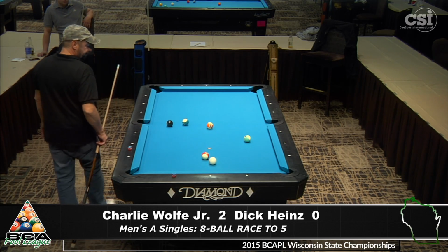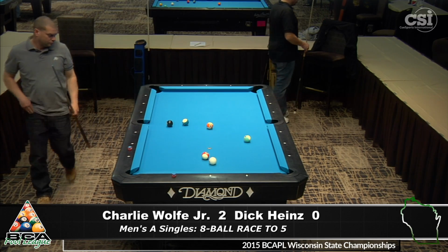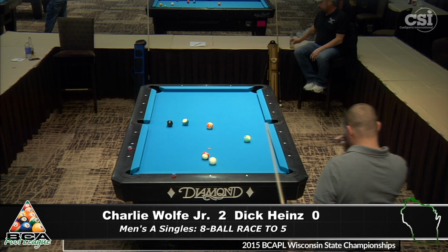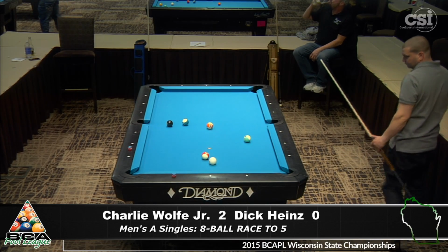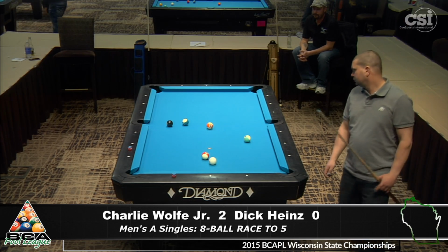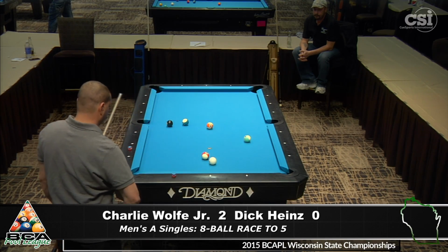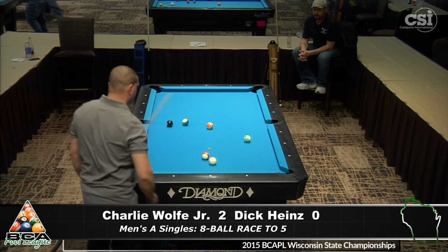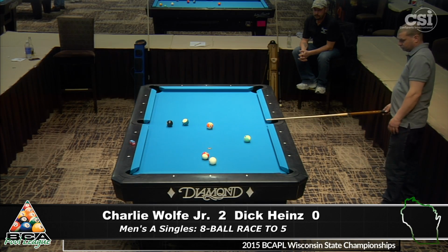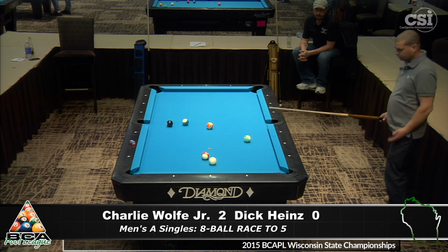Nice try, tough shot. See, they're playing the 14 in the side over here. It is about free, because he can roll forward and protect his cue ball at the same time, and still hold shape on the 11. Because you can't really get hurt one way or another if he shoots a 14 in the side and doesn't make it.